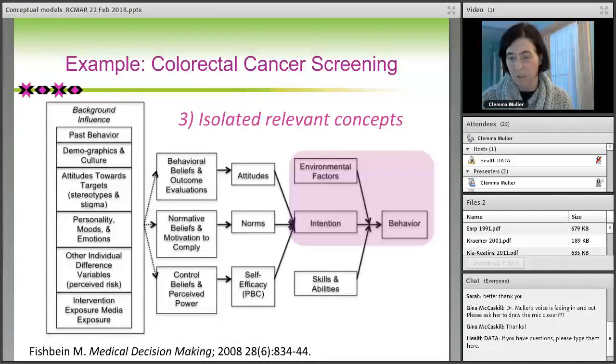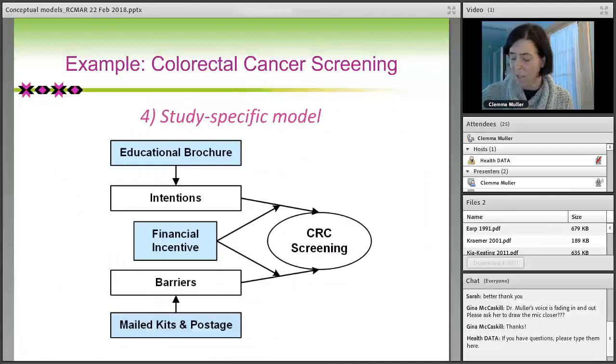Okay. So then we isolated the relevant concepts from this particular model, and those are shown in the pink square. So we were looking at some of the environmental factors that affect colorectal cancer screening, people's intentions or perceptions for screening, and then the actual screening behavior itself. And we created a study-specific model.